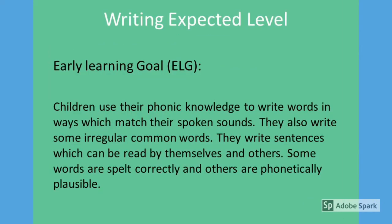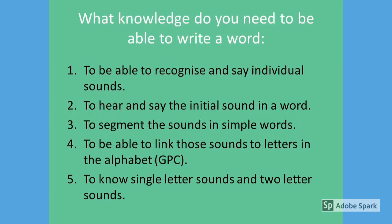So this is currently the expected writing level for the foundation stage curriculum. We refer to these as early learning goals. So you can see there some of the things that the children are required to do by the end of foundation stage. So we build them up, enhancing their skills so that they are able to write independent sentences by the time they leave foundation stage.